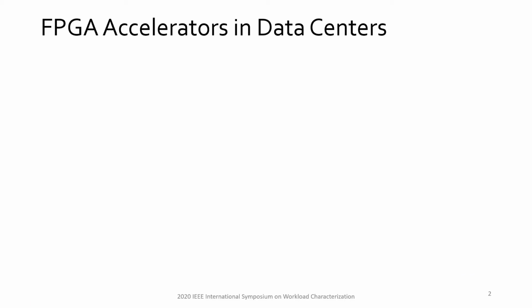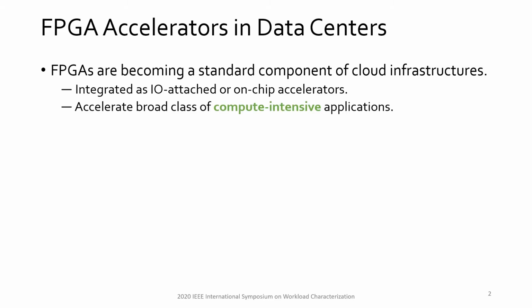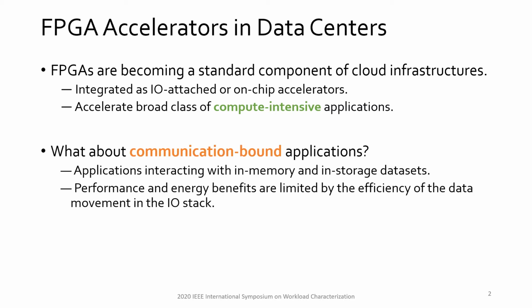In recent years, we've witnessed the wide adoption of FPGA accelerators in data centers. They are most commonly integrated as I/O-attached or on-chip accelerators and used to accelerate a broad class of compute-intensive applications with high energy efficiency. But when it comes to communication-bound workloads and applications interacting with in-memory or in-storage datasets, their performance and energy benefits are limited by the efficiency of the data movement in the I/O stack.